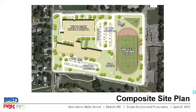As you can see, the new entry drive and parent drop-off is off of Hadley, with visitor parking located there, and the bus loop is located off of Hires. So again, to keep the parents away from the buses, as well as staff, to keep that nice separation. Again, the track and field is accessible from the athletic facilities without students having to cross the parking lot. They can go around to meet their needs.